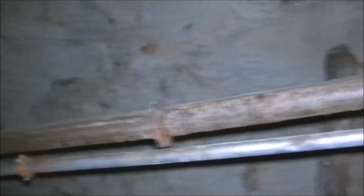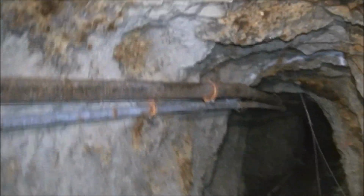I don't know about bats, but there are rats here. We've seen one hopping along this pipe just ahead of us, so we'll see if we can catch up to him. And this looks like a 24 gauge railway, which you don't see very often.